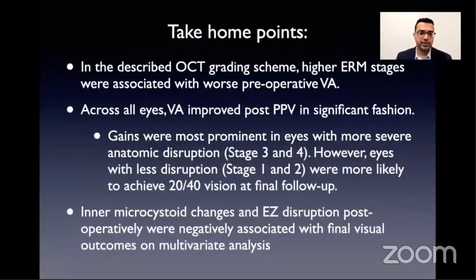So some take-home points in the described OCT grading scheme: higher ERM stages were associated with worse visual acuity at the preoperative visit. Across all eyes, visual acuity improved after vitrectomy and membrane peeling. However, eyes with stage one and stage two characteristics were more likely to achieve 20/40 vision at final follow-up. Intermicrocystoid changes and ellipsoid disruption on postoperative month three OCT scans were negatively associated with later time points in terms of 6 months and final visual acuity.